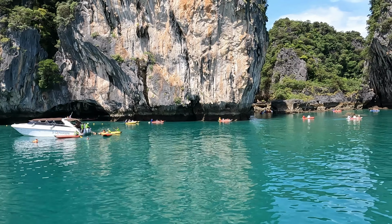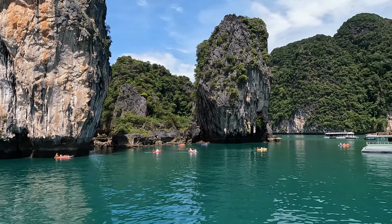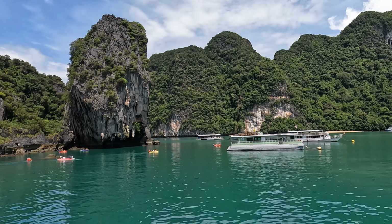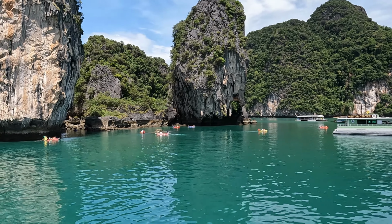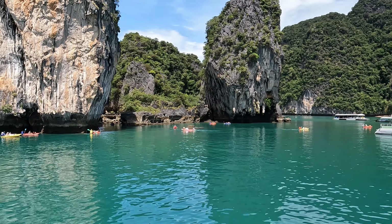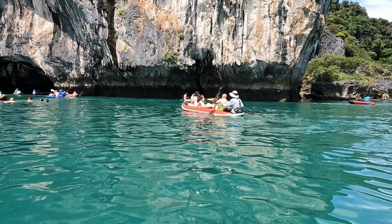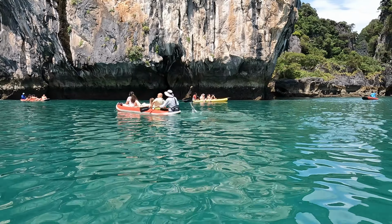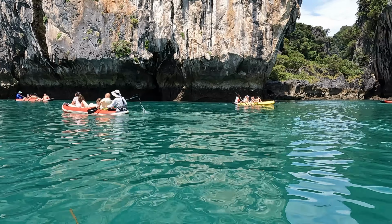This is the first island we have visited on our boat tour of Phang Nga Bay. This is Koh Hong Island. We'll be going through the cave shortly and into Koh Hong Lagoon. The water is a beautiful turquoise blue and really smooth, perfect for kayaking. So that's a good thing.